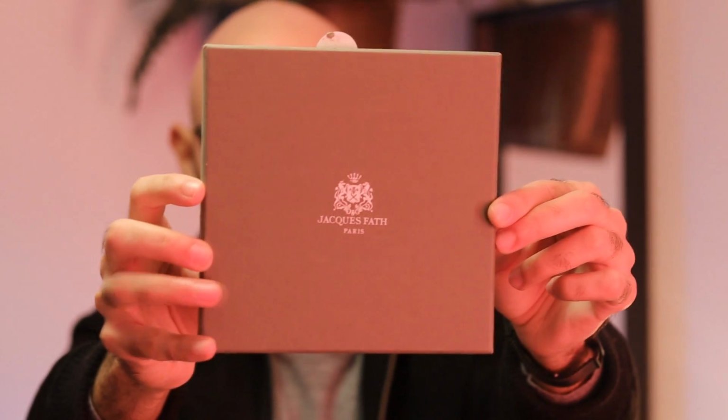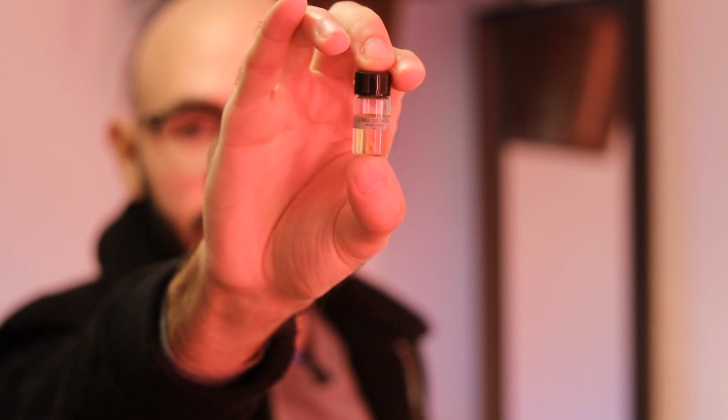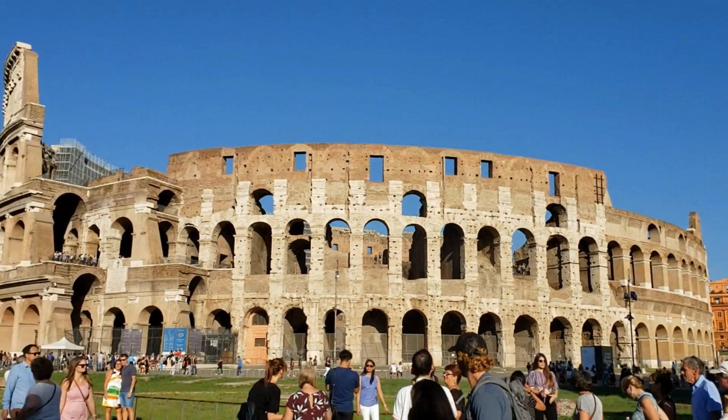And Jacques Fath have very kindly sent me a $1,500 perfume. Well, only a few mils of it because I didn't want to go bankrupt. This is something very interesting now. This is not for the faint of heart. This is not for the traditional average consumer of fragrances. This is a piece of history in my hand here.